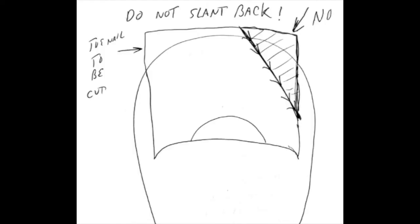If it's curving, you're going to tilt the nail nipper and cut down into it. You're not going to angle it back. Don't cut back. Do not do that. That's the best way to get an ingrown nail.